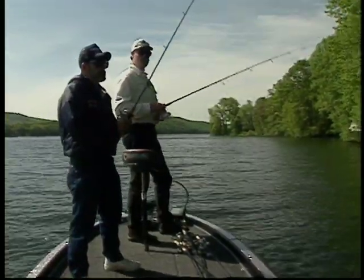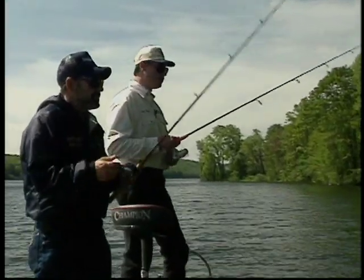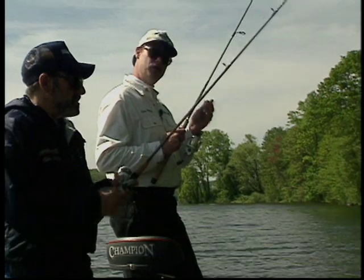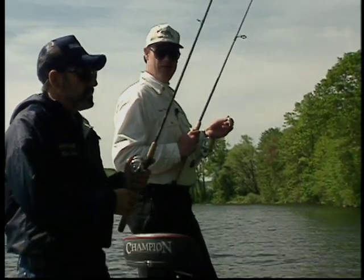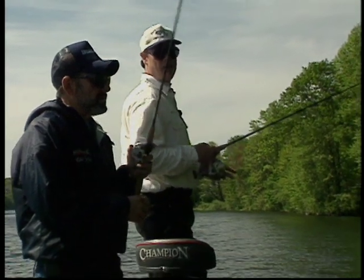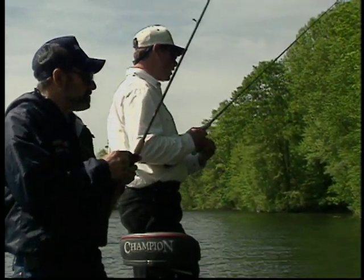So what we've been doing today that seems to be working the best has been working these Gitsits. Mike's working a brown colored one. I've been working this little white one. And most of the fish have been coming out of about 4 or 5 feet of water. We're just hopping it down the bank. We're fishing mostly flat banks with big chunks of rock in it. And it's been working pretty well.